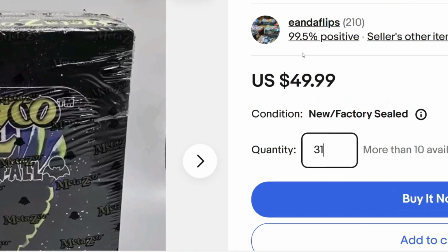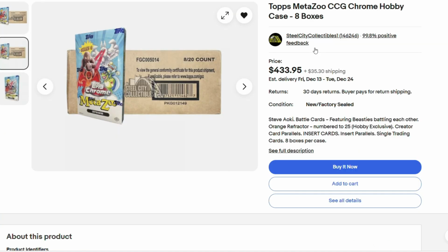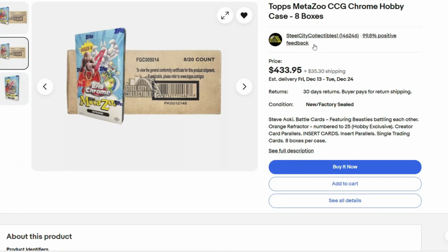Next we have eBay seller and Flips. They have 31 Nightfall booster boxes at $50 a piece. They sold 23. And if you're looking for a case of MetaZoo Topps Chrome hobby boxes, Steel City Collectibles is selling a case for $433.95 plus shipping.